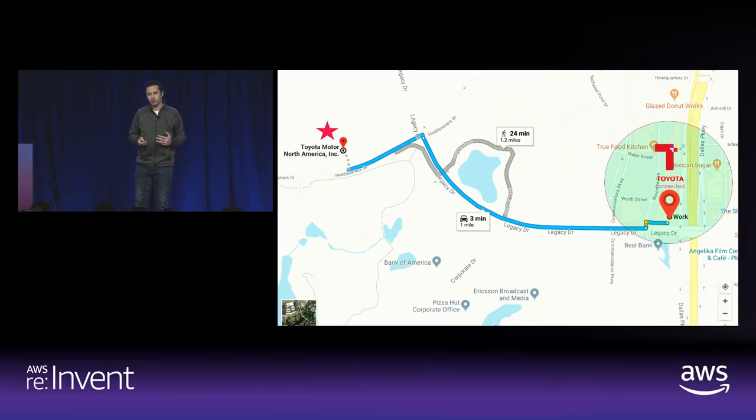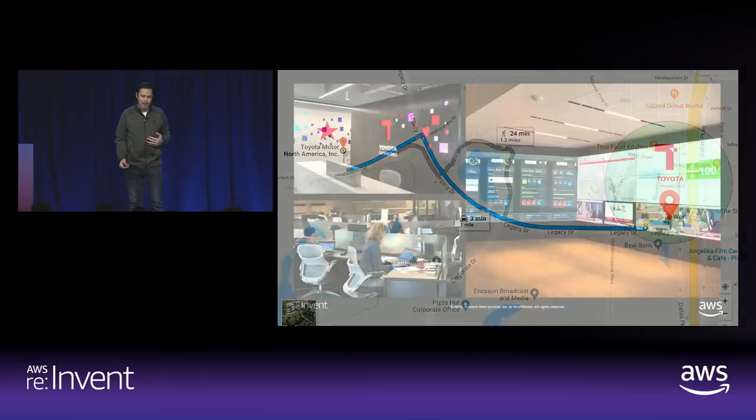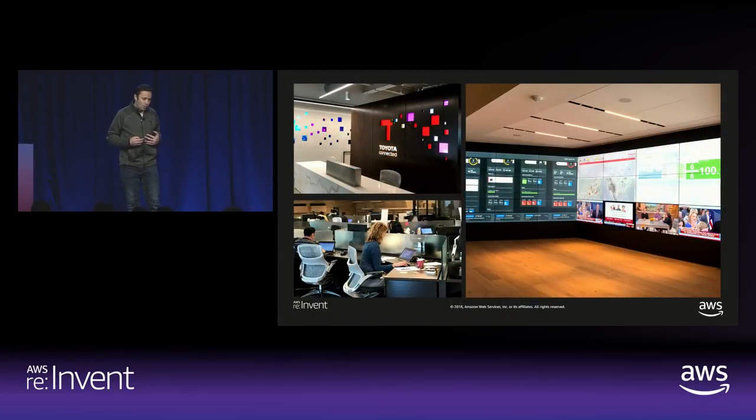So we are located about a mile away from the corporate office. And we did this purposely, and the reason for this was that we wanted Toyota Connected to have its own culture, its own identity. So when we're looking at the things that we focus on, yes, it's connected vehicle data, but we wanted to take this idea of building our own identity, our own culture, and really doing something a little bit different than the other Toyota companies.